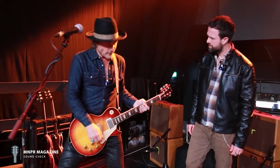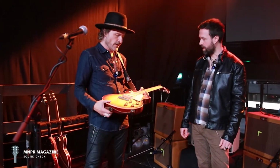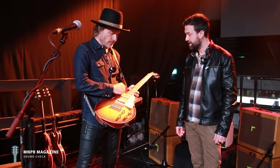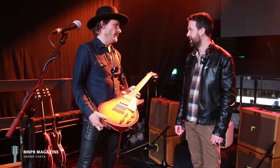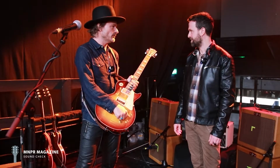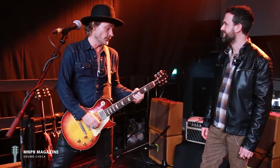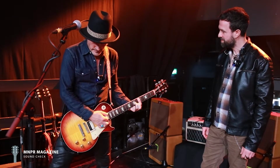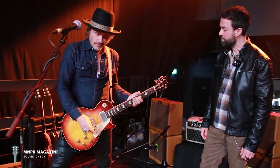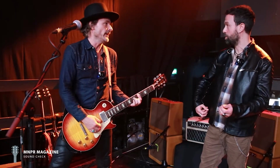Actually, a friend of mine in California called Ron Ellis, an incredible pickup builder, made the pickups. That's the only thing I changed on it. The pots are original, just regular CTS. I've used them a lot, because my whole thing is, I'll get into the pedals later, but I keep it dirty all the time and just turn down the volume.